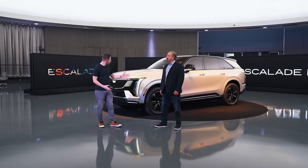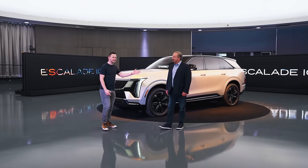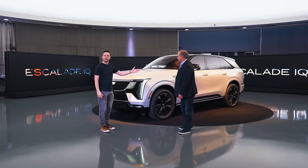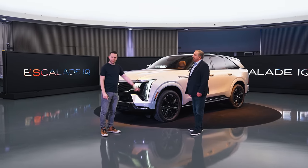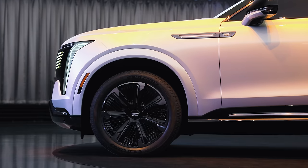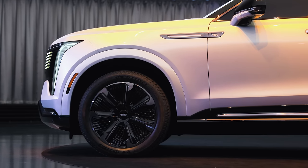Right, I've brought another human being in for some scale. This is Al Oppenheiser. Al, thank you very much. Ollie, pleasure to meet you. To come and to meet us, the chief engineer of Escalade IQ. So this is the man for our technical questions. First off, simple one, how long has this project been in the offing in the background? How long have you been working on it?